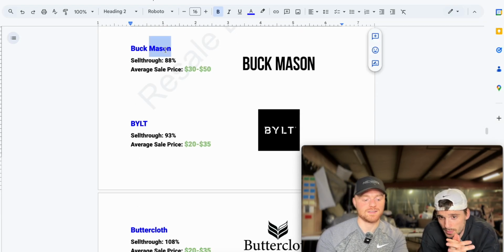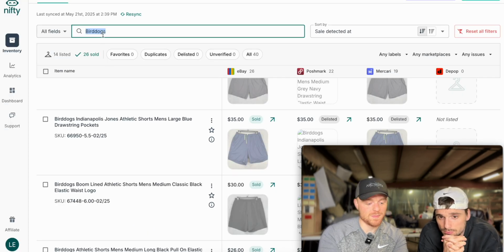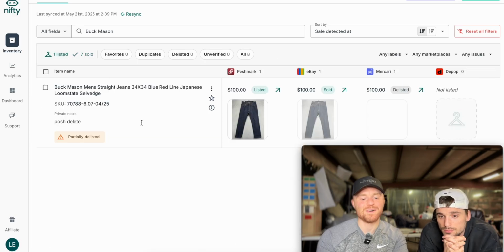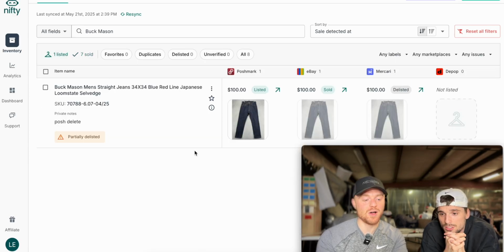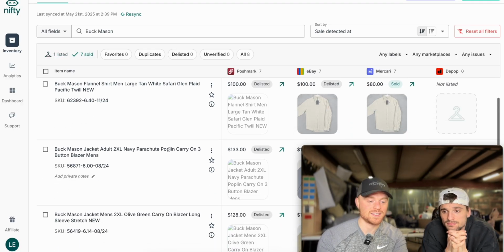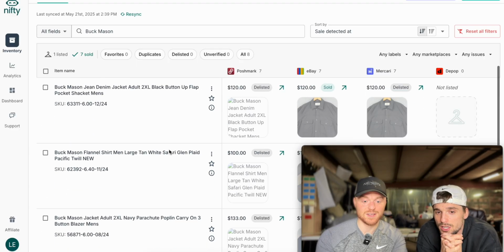Buck Mason. Oh, I'm doing this one. Buck Mason. You can do builds. All right. Buck Mason, we don't find it very often. 1 listed. Partially delisted. Oh, sold. So we got 8 sold, none listed. So everything we buy in this is flying off the shelf. You do not find it often. Yeah, and it sells for a lot.